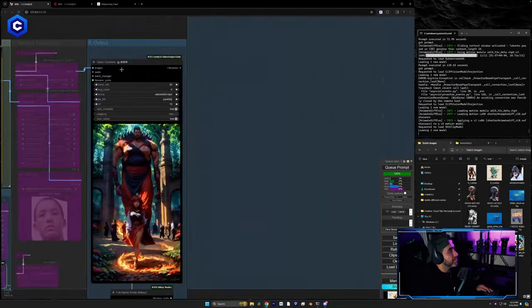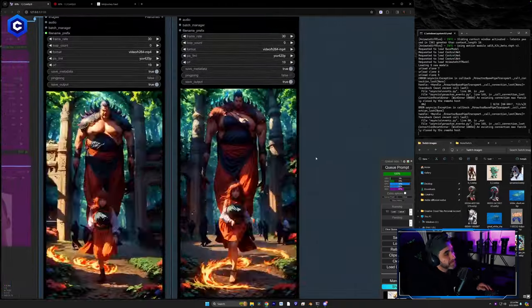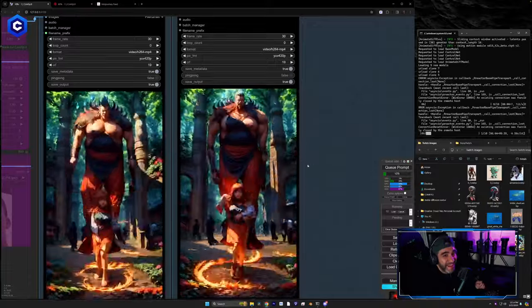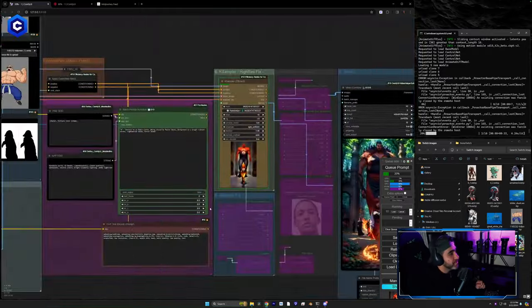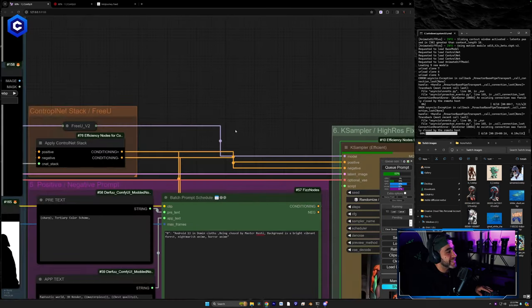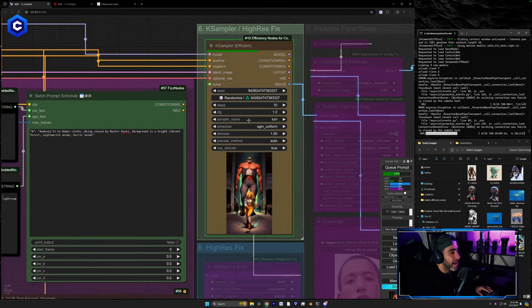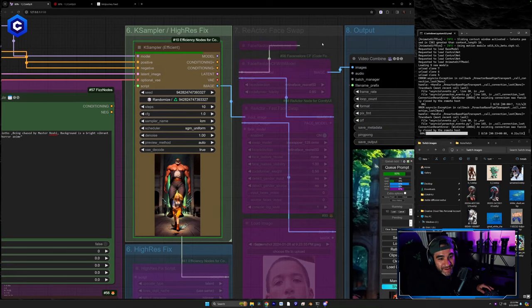So here's our upscaled version of this guy. Oh wait, is that not Master Roshi? Oh, Android 13 is the dude. Android 13 is the guy. Either way, I can already see it's grabbing it. So the prompt was kind of inconsequential for this one.